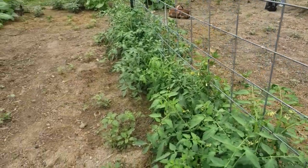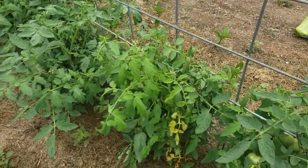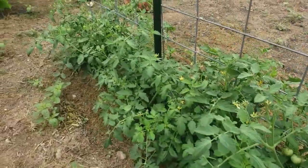I'm showing just a little bit of disease here and there. Like this plant doesn't look like it's doing too great. So I'm going to try to prune up today and see if I can make a difference over here, because I'd really like to get as many of these tomatoes as possible.